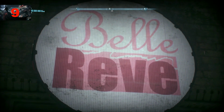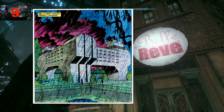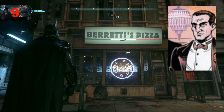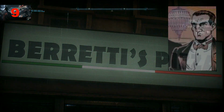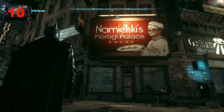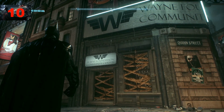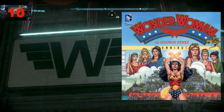Belle Reve is a prison facility used to contain metahuman criminals and is the base of operations for the Suicide Squad. And Beretti's Pizza is named after Angelo Beretti, a gangster from the animation Batman Guardian of Gotham. This restaurant is named after Rocksteady's senior promo artist, Tomasz Niemilski, along with a picture of him as a chef. The Wayne Foundation Community Center has a letter in the form of Wonder Woman's symbol.